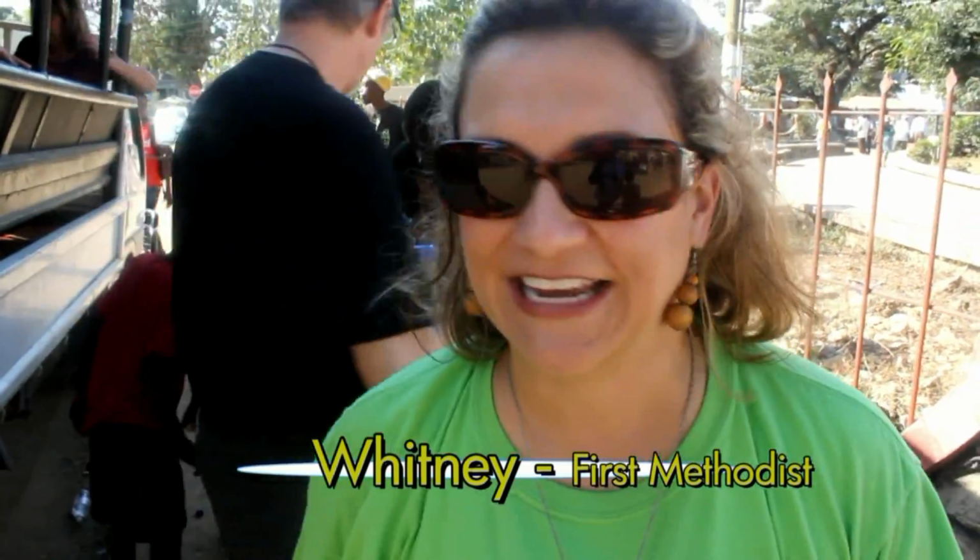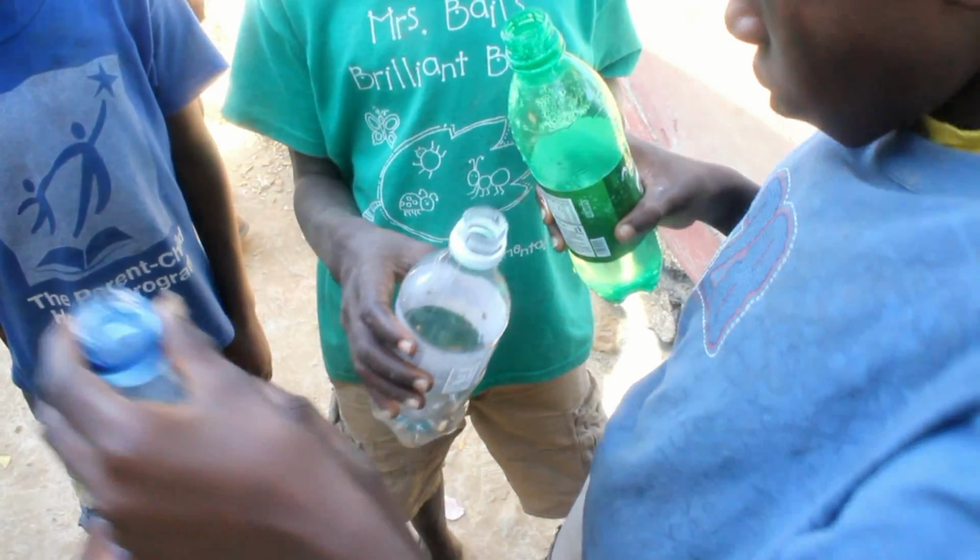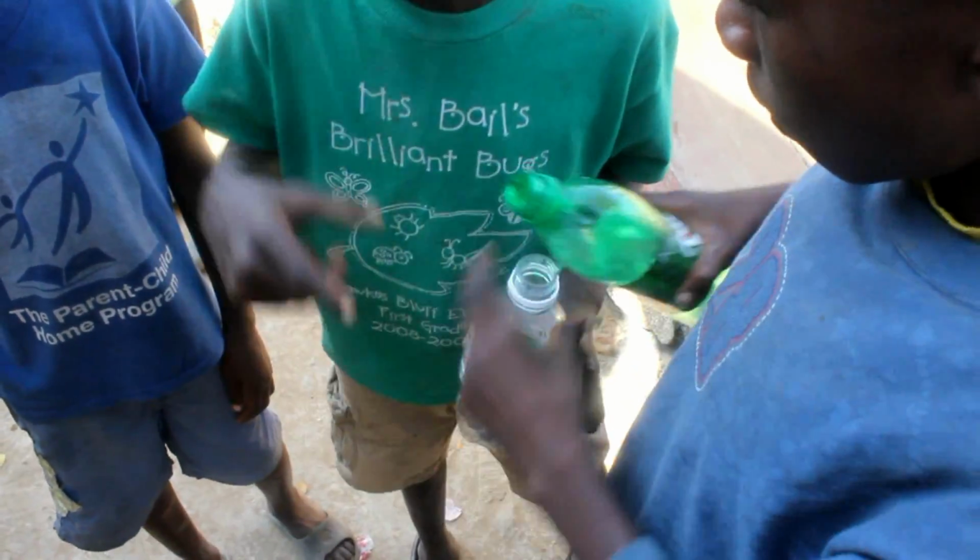We are in one of the villages in Wanamint, and we've stopped for a little bit, and we've handed some of the kids a few bottles of Sprite and water. There are about 10 or 15 kids here, and one little boy has shared his bottle with all of the children. He's given them all a little bit of a sip.